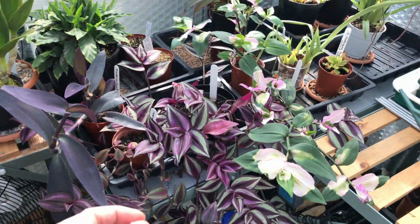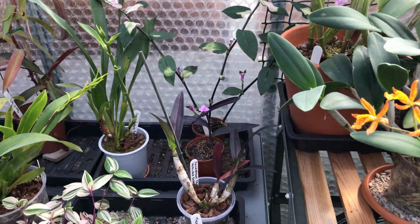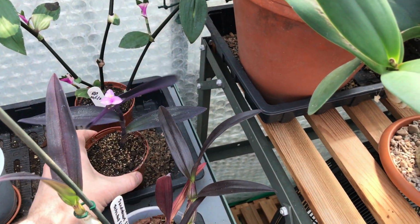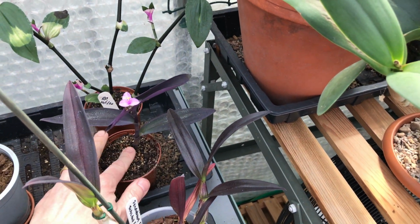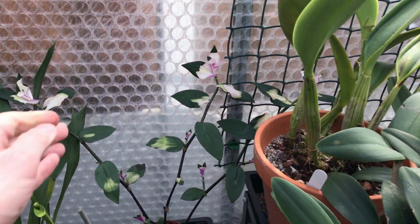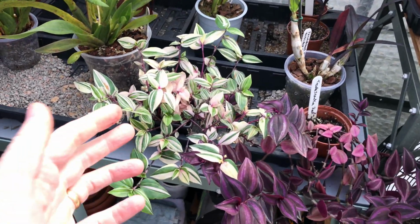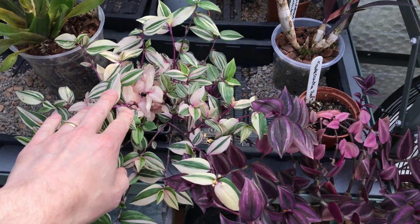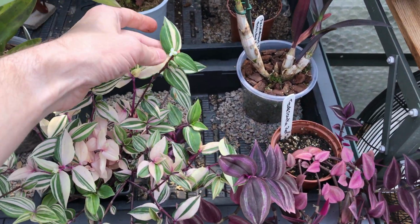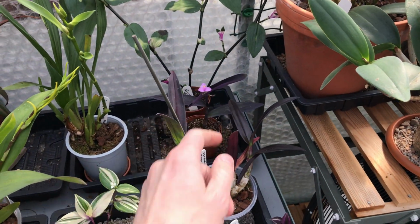And those things that you do pinch out, you can then stick them in. I would use vermiculite, and they're really, really easy to root. I know you can stick them in water. I found vermiculite was the best. So I'm letting them all do various things. I'm just letting that one do its thing. That one is still looking pretty healthy. Flowers aren't quite as nice because they don't really stand out as much as they do on the Purpurea.